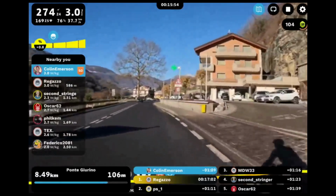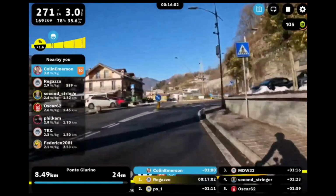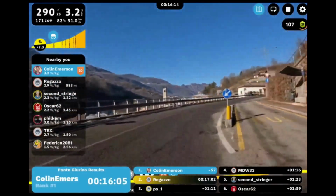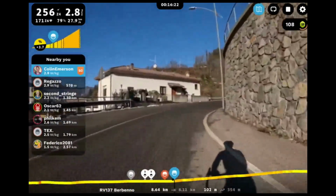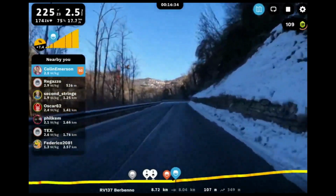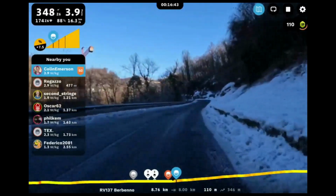So obviously, since I'm leading, I've got the first split time here. And you can see Ragazzo at this point hit that split. I think it's like 17 seconds behind me. So really not that far at all. Maybe it was a bit more. Hard to tell from that. So yeah, we've still got 347 meters of climbing to go in 8 kilometers. So it's a kind of a climb. It'll keep you honest. It's not crazy.